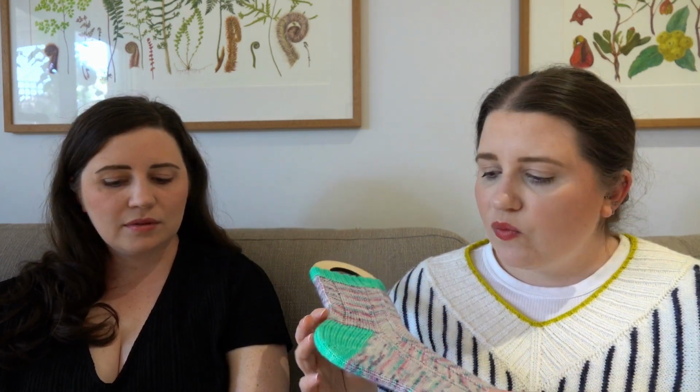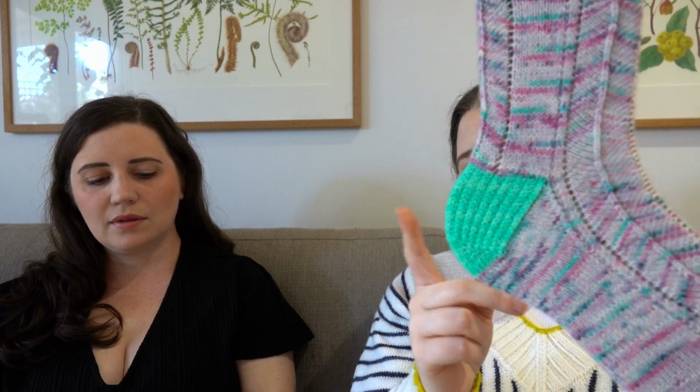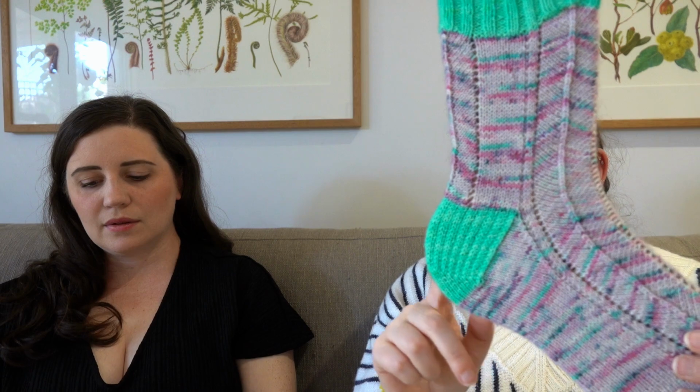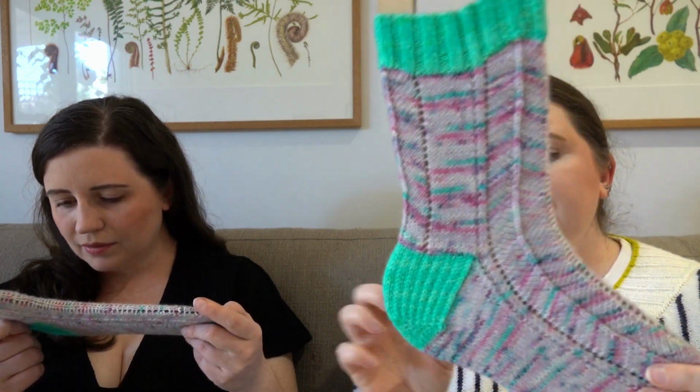With Kath's designs, I think she likes to offer people a few different choices. So I opted to just do the standard slip stitch heel flap, but I think there was also an option for a Fleegle heel.